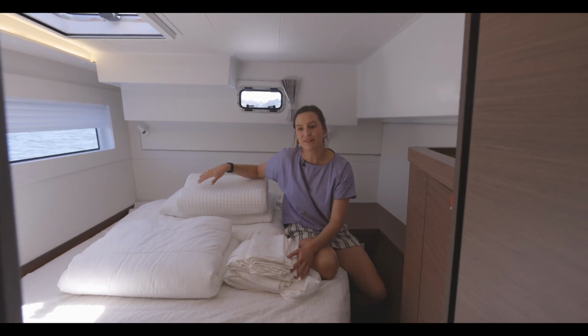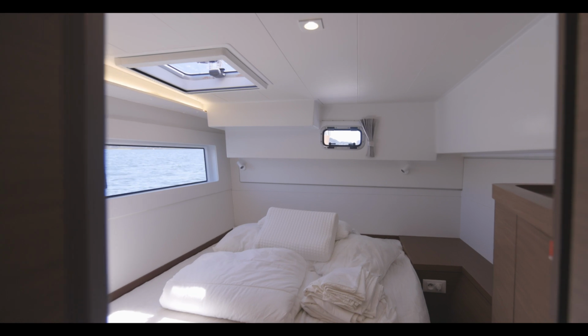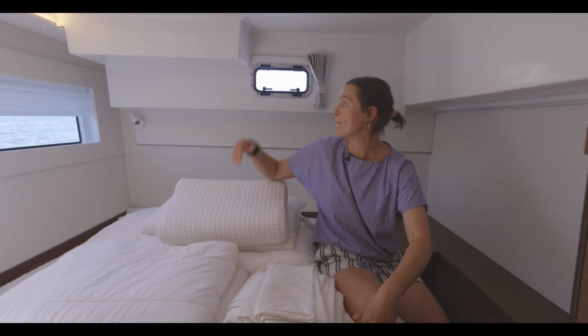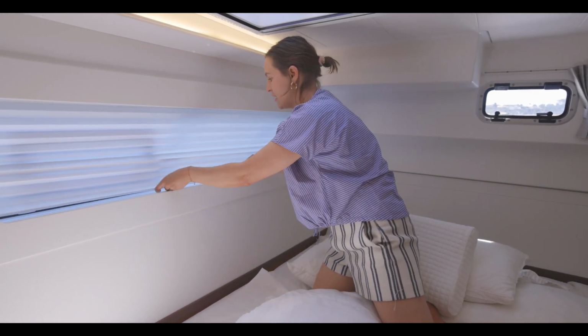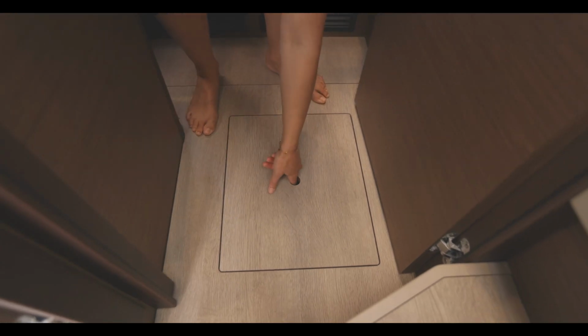We're in the starboard rear cabin. This is exactly the same size as ours. Big double bed, there's a fan, bedside reading lights, the same little hatch. I love this blind as well. It drops down and sticks with Velcro. So all around the boat, you can access the through the hull fittings through the floorboards like this one.